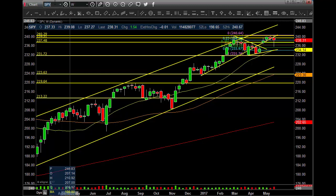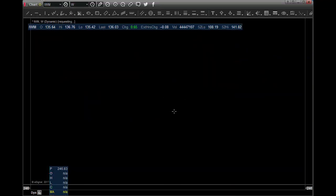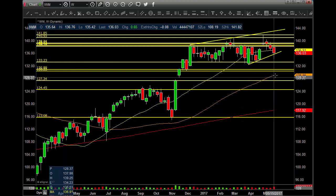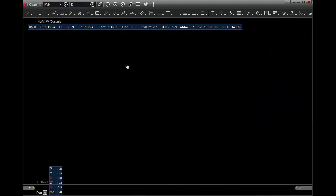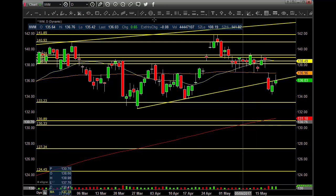Let's go into the IWM. IWM volume not too bad today. It was 44 million, so you got to say it picked up a little bit. And no, actually, that's the weekly chart. Daily chart, I was going to say 44 million. Yeah, 44 million on the day, but daily chart, a little bit less than the sell day.